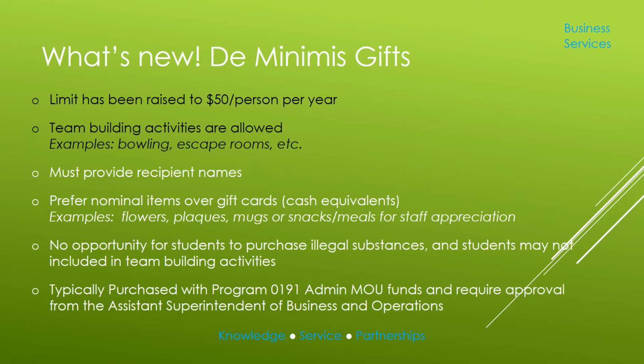What's new? De minimis gifts. The per-person limit for de minimis gifts has been raised to $50 per year, and team building activities are also allowed. When submitting receipts for de minimis gifts, participant names must be provided. Nominal items are preferred over gift cards, for example, flowers, plaques, mugs, or snacks.